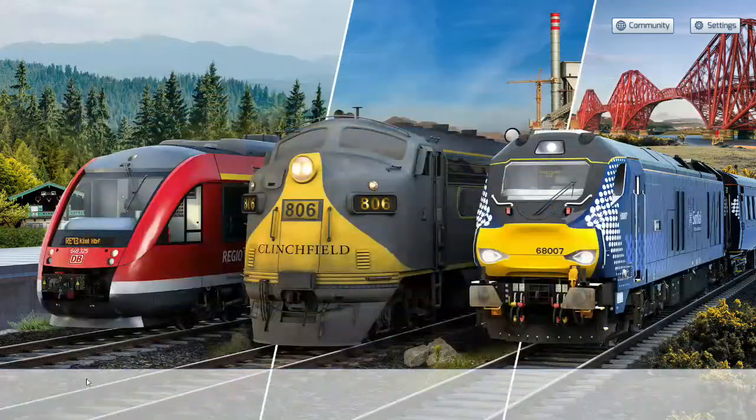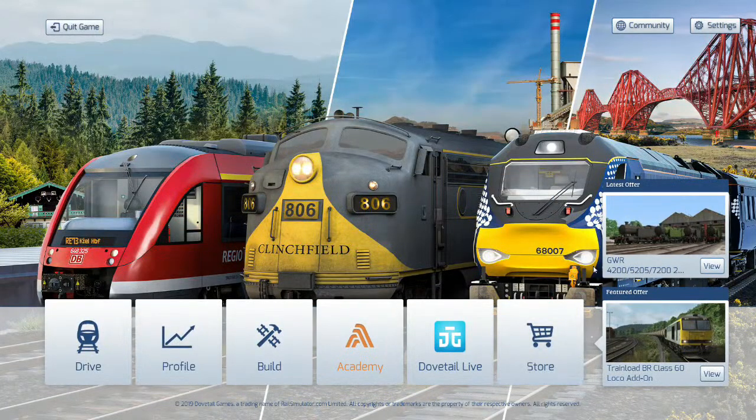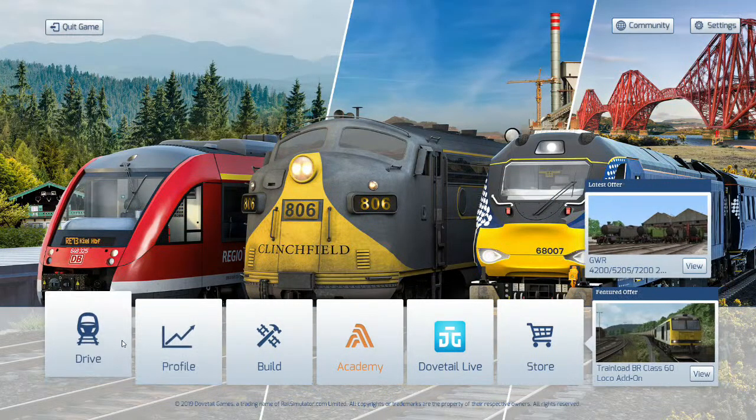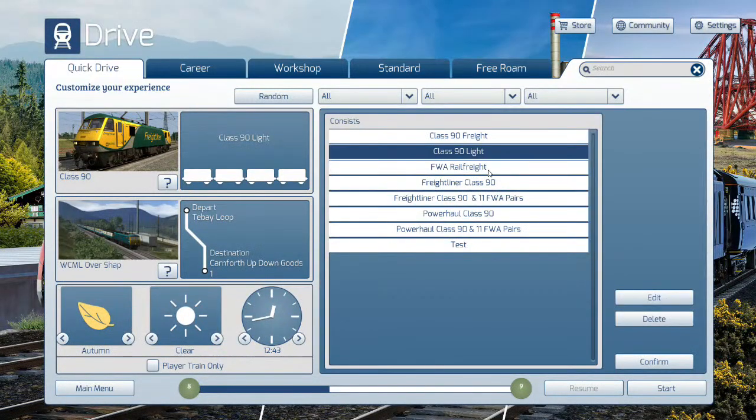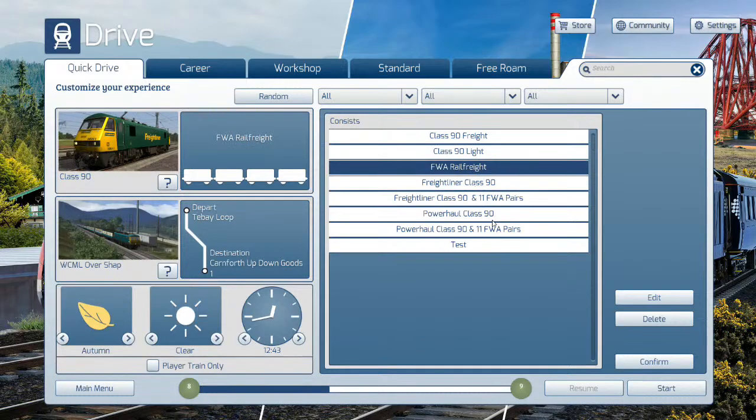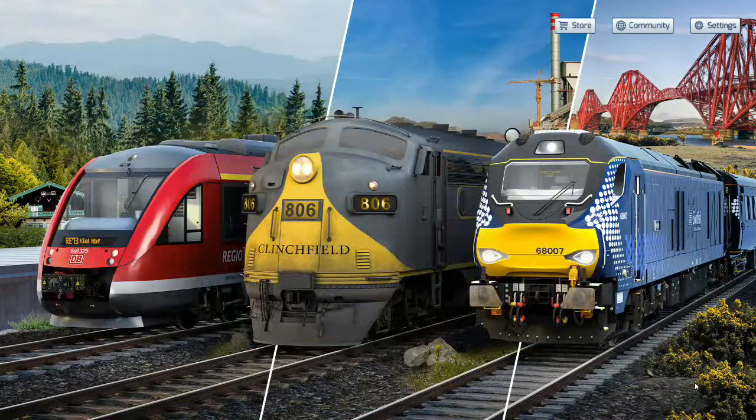What's that new DLC? Ooh. Yeah, GWR do like their tanks, don't they? That came out wrong. Do like their tank engines, don't they? FWA Rail Freight. Yum. Righto. This is one that I've made myself. This reminds me of the Cobridge to Crewe. This is basically trying to be the Cobridge to Crewe.